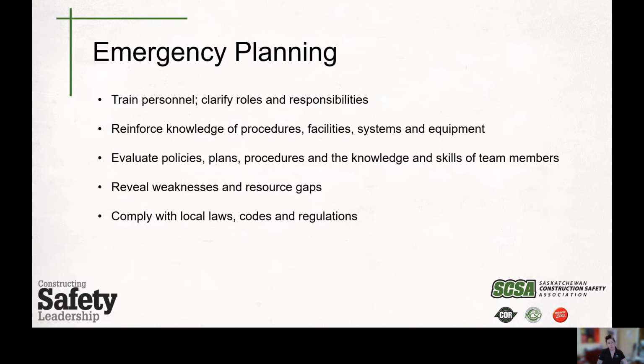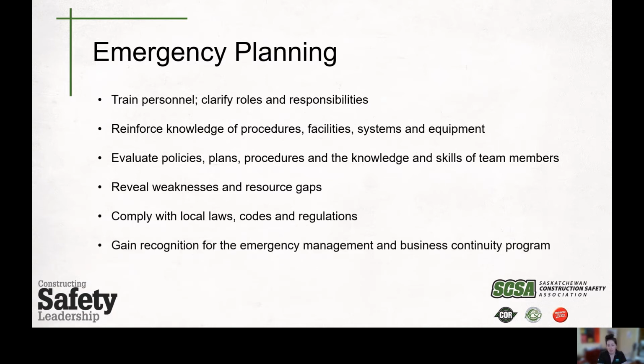It's also going to help you comply with your local laws, codes, and regulations. Saskatchewan regulations do require an emergency plan be tested, and our core program requires a minimum annual emergency drill. And finally, you'll gain recognition for the emergency management and business continuity program. This may only be internal, but knowing that your plan is effective and can be rolled out at a moment's notice can help alleviate stress and is simply good business continuity planning.